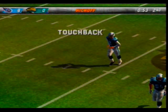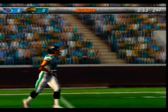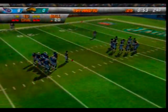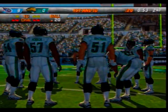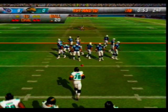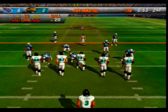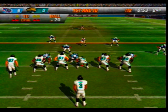He got all of it. The defense forced a punt the last time after three plays. First and 10. Ball on the 20-yard line. Here we come. Keep moving. The Titans with a four-man front.